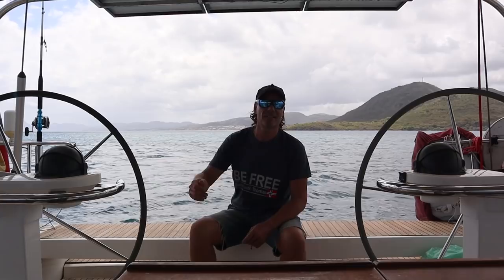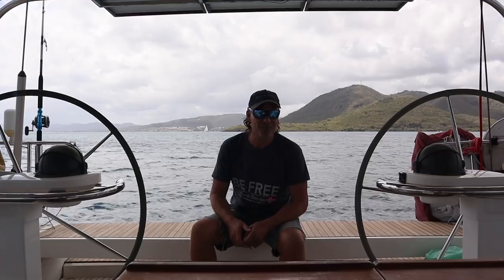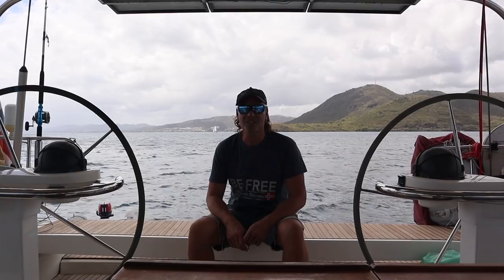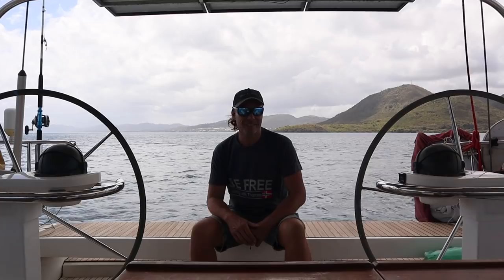So maybe it's like this cliche, I mean, if you think everything is okay with the boat, it just means that you haven't discovered yet what's wrong, and hopefully not. So far so good. I've been doing some small stuff, reorganizing my lockers, as one of my cabins looks a little bit messy.